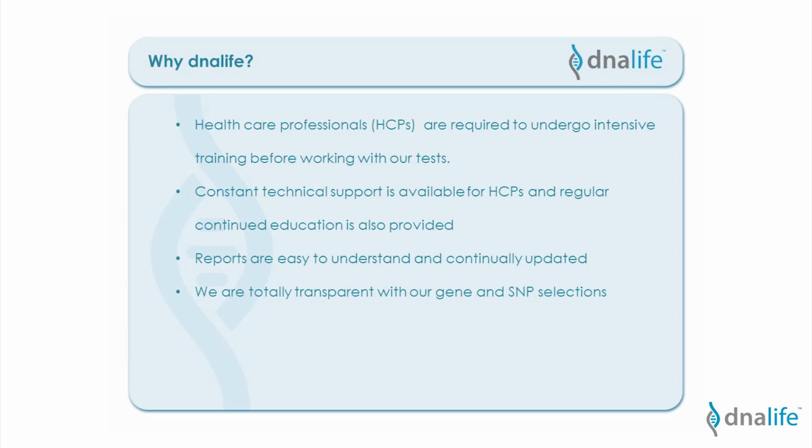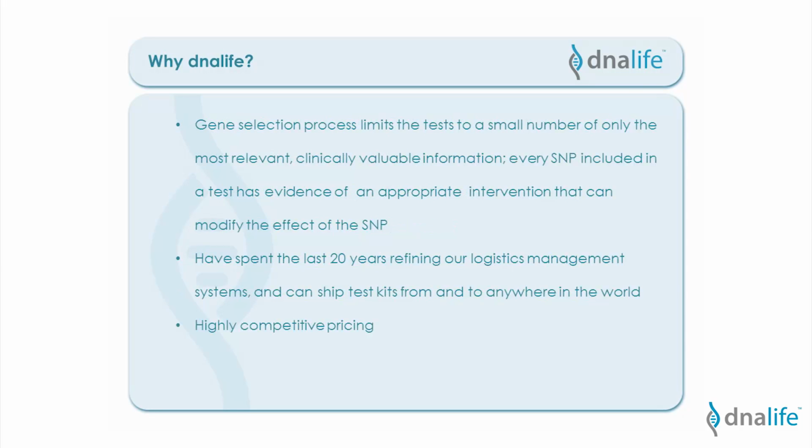We are completely transparent with our gene and SNP selections and are able to justify the inclusion of every SNP in our tests. Our gene selection process is highly stringent and limits the tests to a small number of only the most relevant, clinically valuable information.